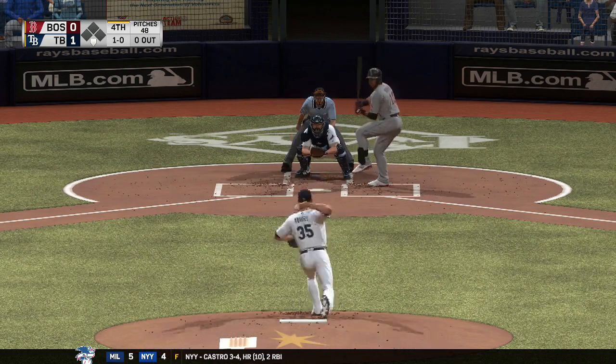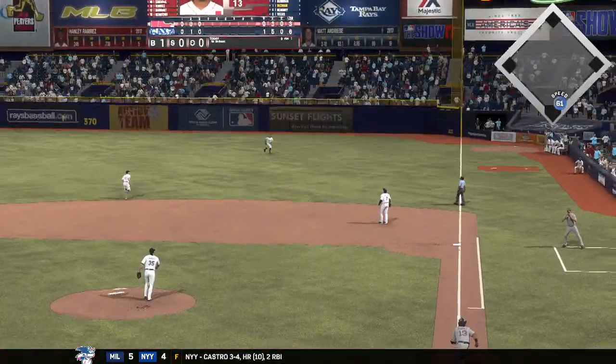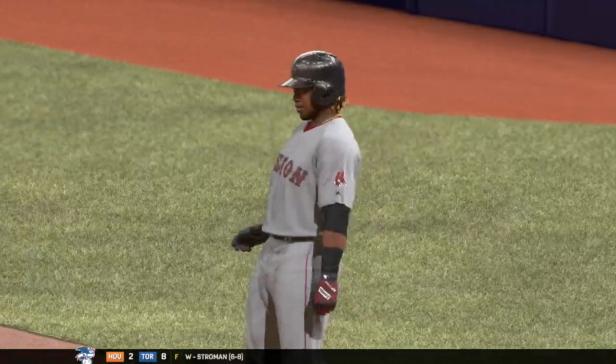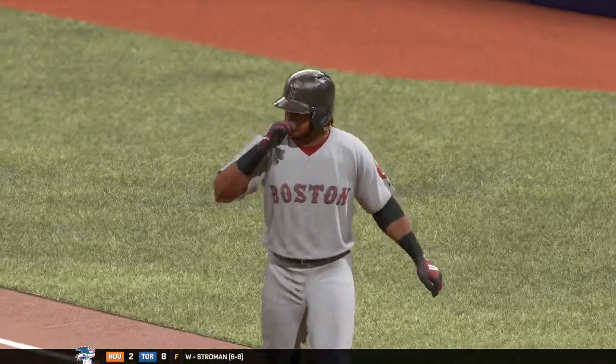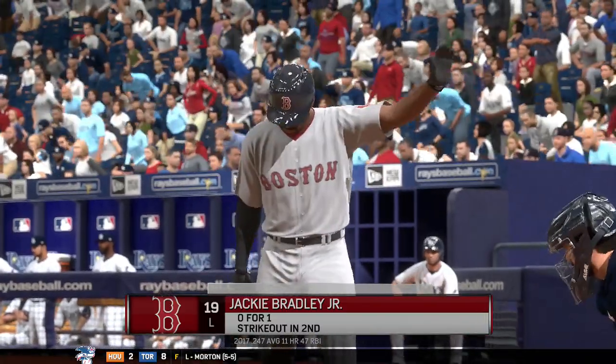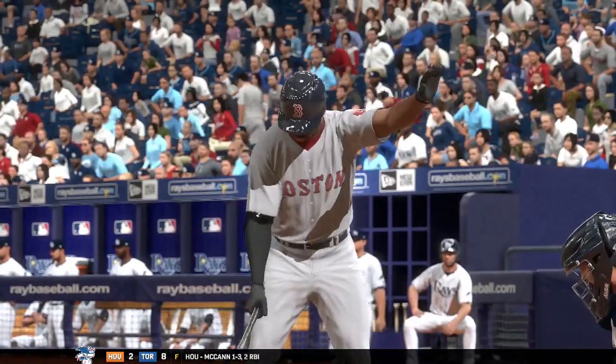Into his windup. Here comes the 1-0. Heading out towards shallow right. Rasmus has a read on it. He's got it, one away. Center fielder Jackie Bradley. Here's Jackie Bradley now. He's 0-for-1 thus far.